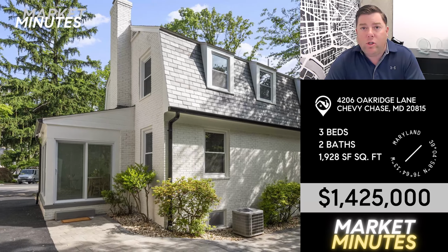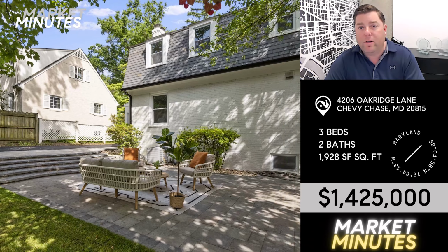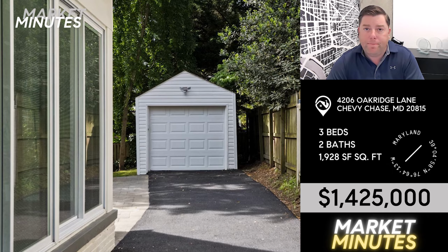The lot is just over 5,000 square feet, so it's not that big. There's probably a little room for expansion. You have a detached garage off the back here. The real value here is the location.